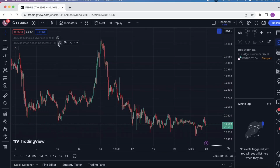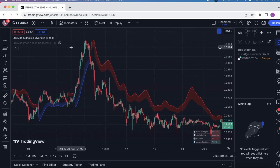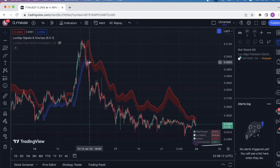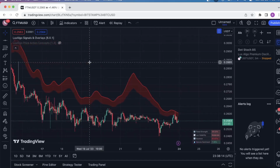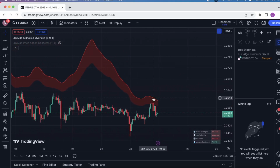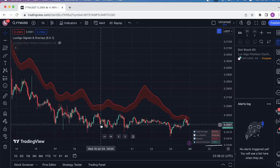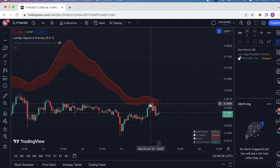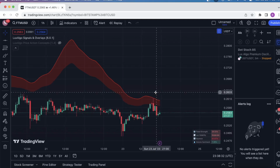Okay, so now I'm going to switch this and get this overlay on. This is called the Smart Trail, and essentially it's a dynamic level of support and resistance. So here I am on the 1 hour, and as you see, as the price approaches it from below, it'll act as a resistance, and oftentimes it'll just get rejected from there. So what I like to do is, when the price comes up, if I notice a doji, right here for example, I can enter a short and place a stop loss just above this resistance level and then see where it's going to go.